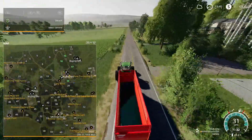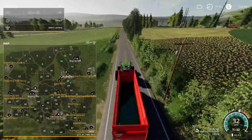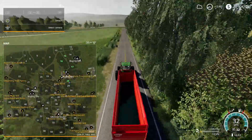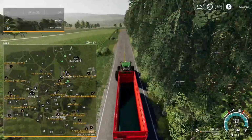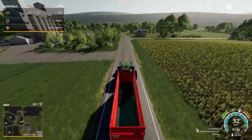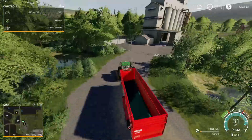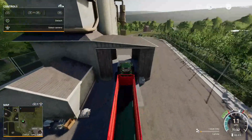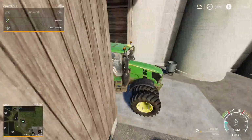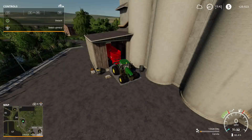All right, yeah, so out to the road and hang a left. And then follow the road all the way down to the Johnson Mill. It will be on our left-hand side. All right, let's get down to the Johnson Mill. All right, here we are coming up to the Johnson Mill, just like the map said, on our left at the end of the road. There we go. Perfect, let's dump this canola in here and we'll help out the Johnson Mill. Oh, sounds like it's up and running. Lots of noise going on in there. All right, let's get this in.